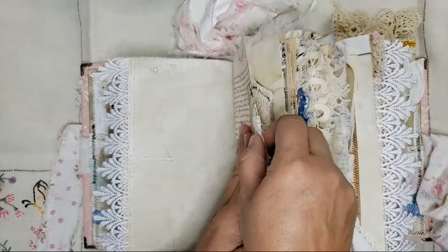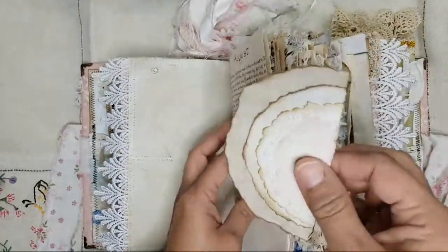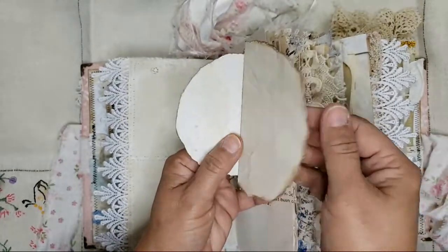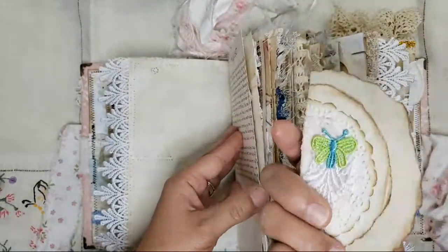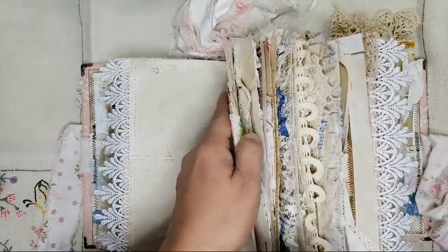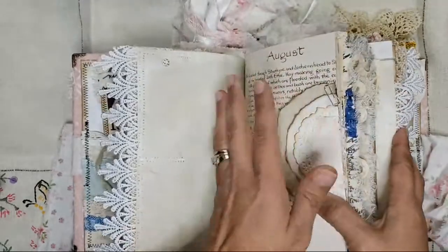This I seen, I think it was Jeannie too. She had made this, and it's just like a little booklet, and you can journal. And so I have that in the front, or on the side I should say, and it just hangs out there, so it gives you extra journaling space. It says August here.